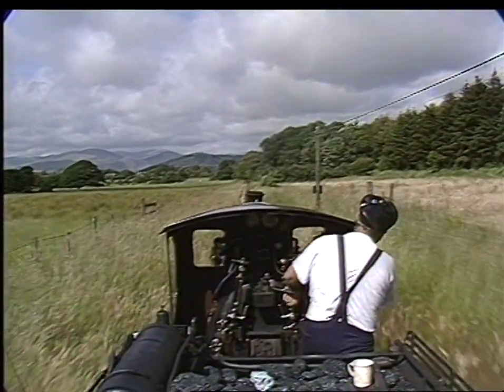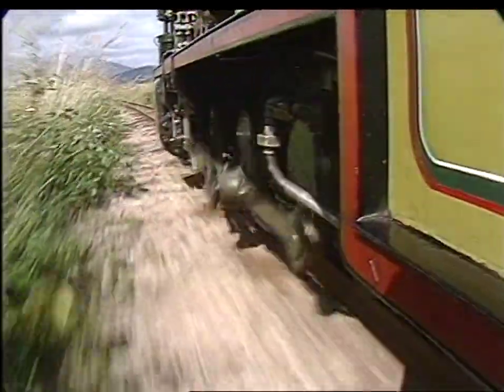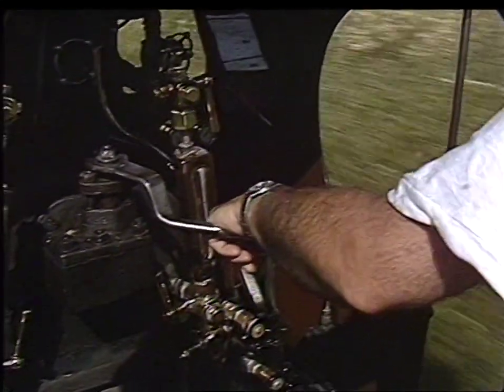The line continues through beautiful Lake District scenery along the River Mite and up to Dalegarth into the valley of Eskdale.